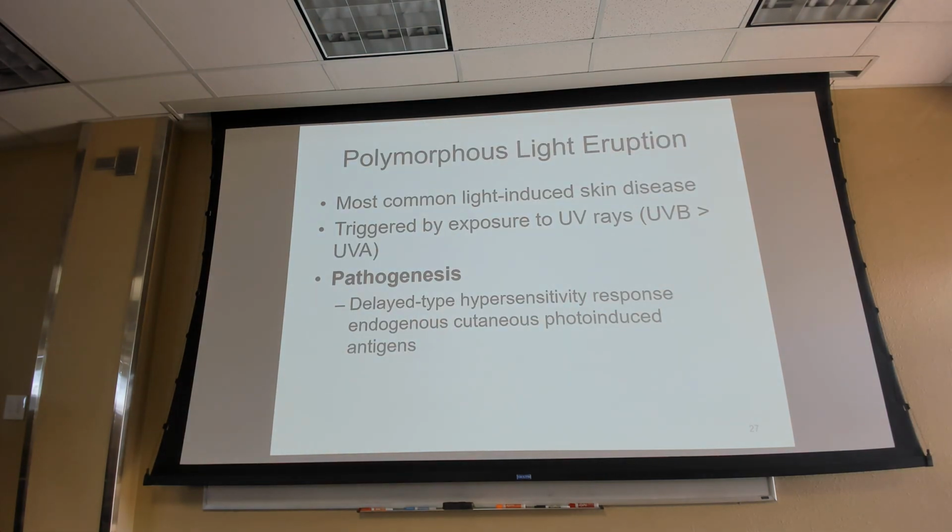All right, so now let's get into polymorphous light eruption. Most common light-induced skin disease. Polymorphous light eruption is most common, and it's triggered by exposure to UV rays, UVB more than UVA. It is a delayed-type hypersensitivity response to an endogenous photoinduced antigen. So that's what it's doing.